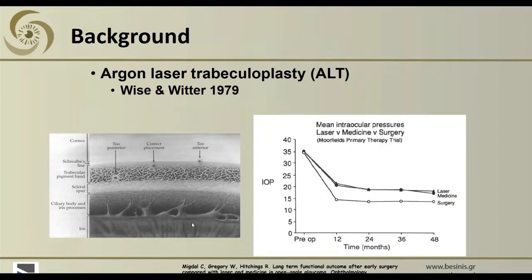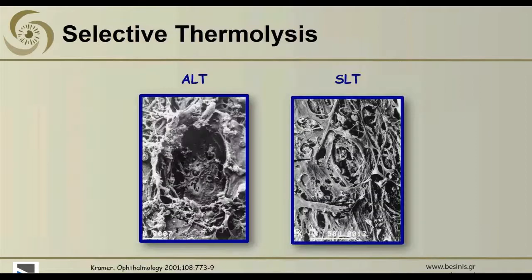This is an old study from '94. It's actually from the predecessor of my mentor, Clive Migdal, where they were testing whether trabeculoplasty can replace the use of drops. Here you can see that at 4 years post-operative, laser and medicine were equally effective in lowering the IOP, and this is something from '94.